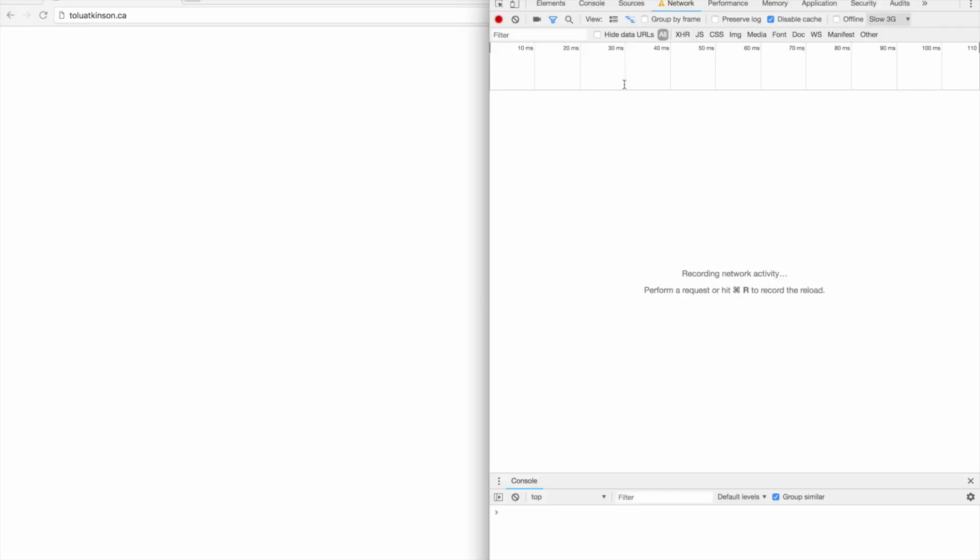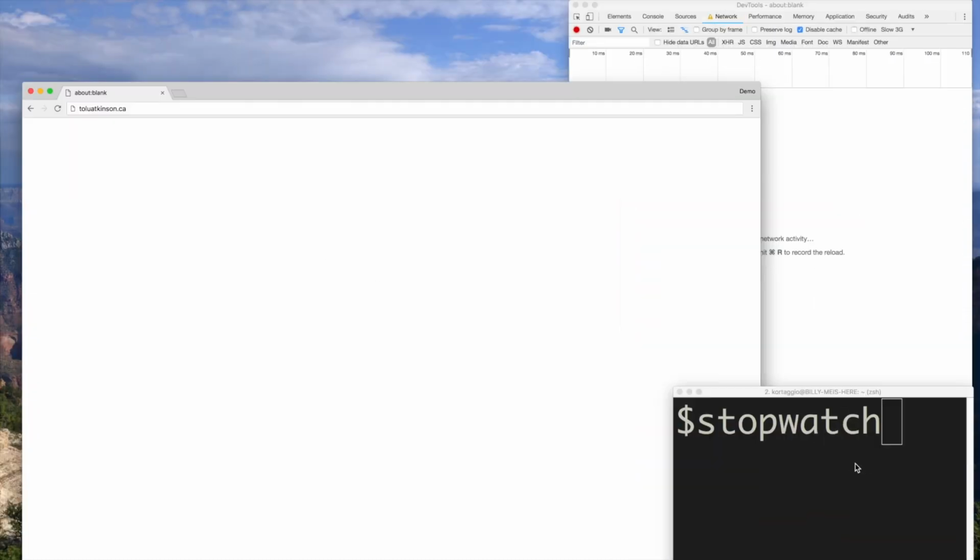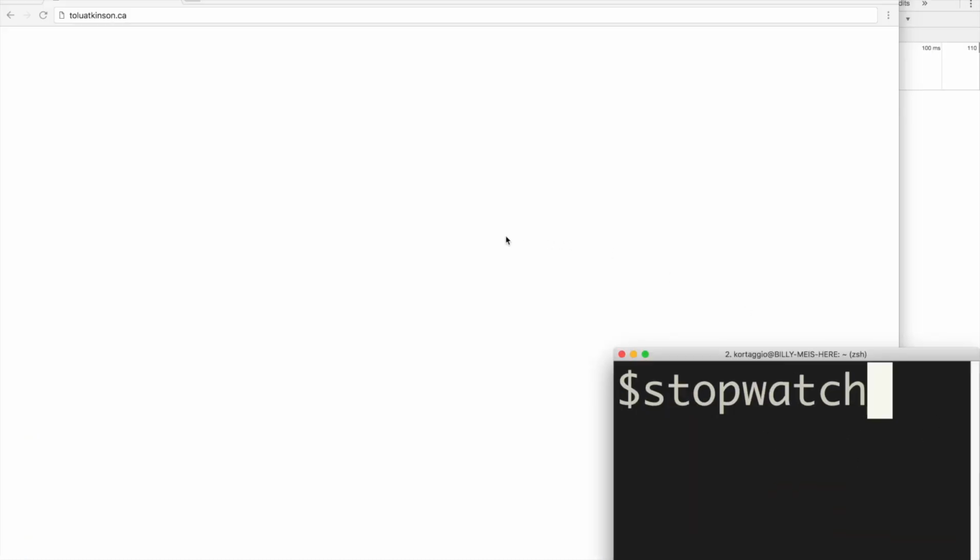All right, the first thing I notice about your website is that it takes a very long time to load. So this is what I'm talking about. I'm going to go into the DevTools panel, disable the cache, and choose a slow 3G network, which simulates the average 3G connection that you would get when browsing a website from a phone on the go using mobile data. I also have a stopwatch on my terminal that I'm going to use to time the loading of your website.